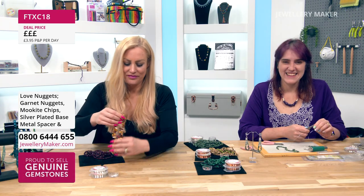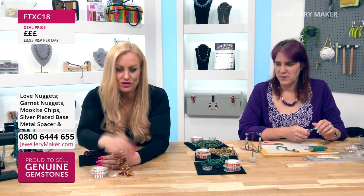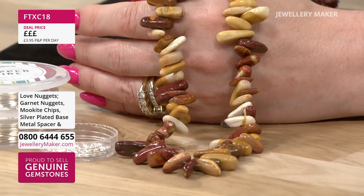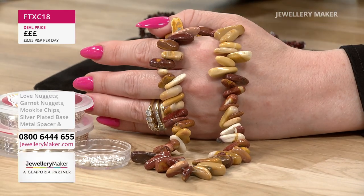Then, Mookite. Natural Mookite. Look at these beautiful colours, from your crimson reds to your ochres. Loving, loving, loving that strand.